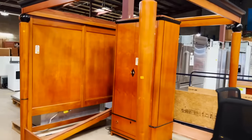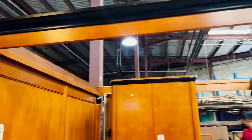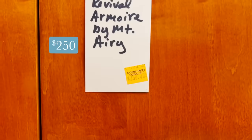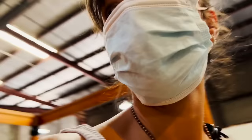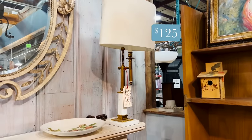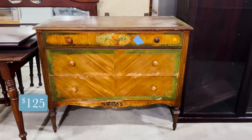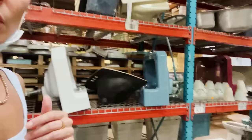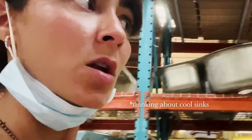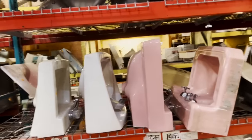Holy shit, look at this canopy bed and matching armoire. Art Deco armoire and this huge canopy. Holy crap, that's in really good condition. Let's see, the bed is $625. This whole armoire is $250. Get out of town. That's so neat. I love the idea of a blue sink or a retro purple sink, a really cool sink. Ooh, that's the best one yet. What a pretty color of yellow. Pink. These would be so cute in a kid's room or not in an adult's room.